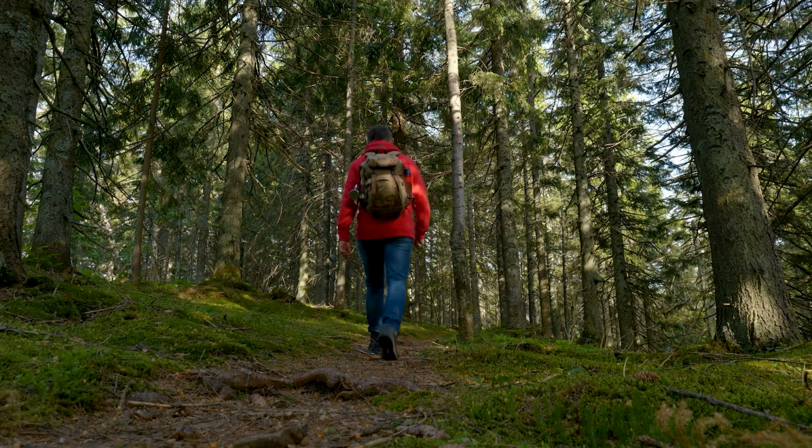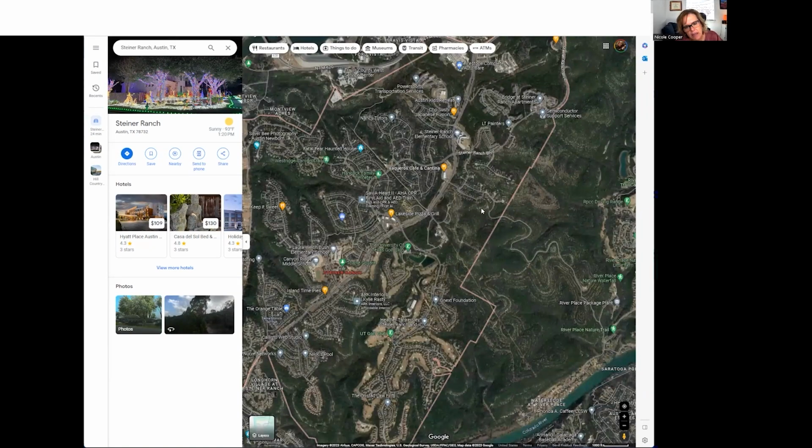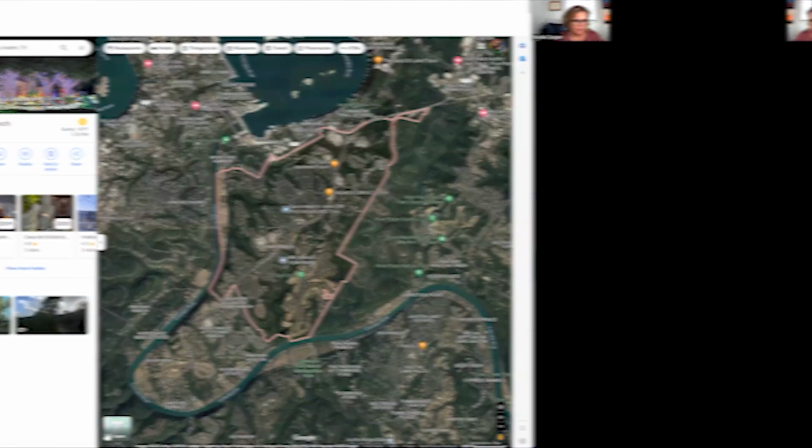Let's see if we can get it in satellite view, if we can still see it. Yes, so these are hiking trails that go all the way over to River Place. Very cool to have right out your back door, and it's all rocky, uphill, downhill. Great exercise using those hills that run throughout.